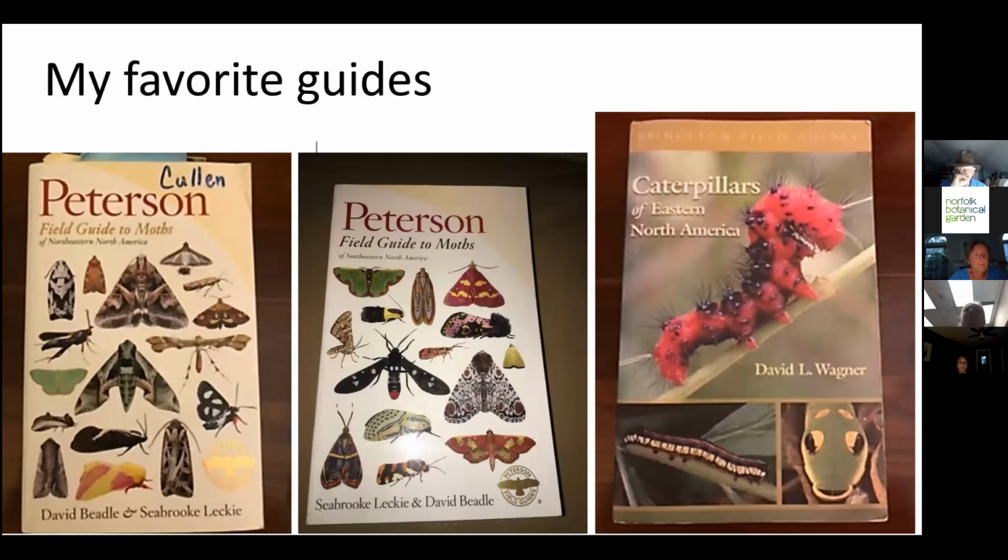Here are my guides that I like. There are two Peterson guides now. One is southeastern North America, one is northeastern North America. The northeastern one, as far as the range maps go, contains Virginia, and the southeastern one leaves us off. But I use both, because we're at the dividing line.